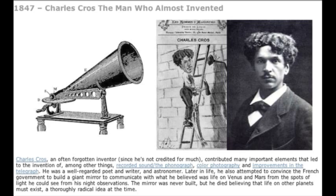Next up, Charles Cros, the man who almost invented. Charles Cros is a forgotten inventor. He didn't get credited for a lot of things, but he contributed to many of them, such as recorded sound of the phonograph, color photography, and improvements in the telegraph. He was a well-regarded poet and writer, and in his life, he tried to convince the French government to build a giant mirror to communicate with what he thought was life on Mars and Venus. Now, this is 1847, and thinking that there was life on other planets was really advanced and out there.